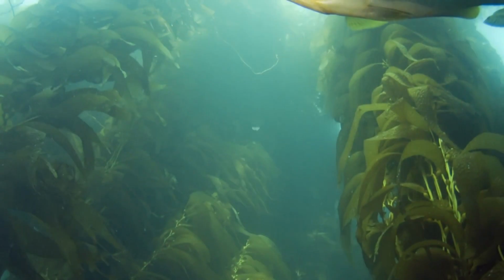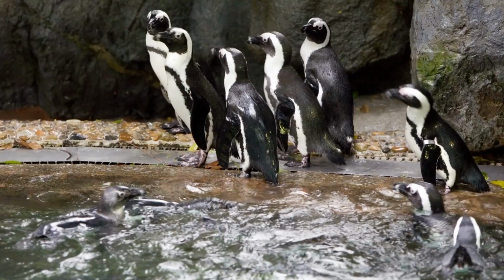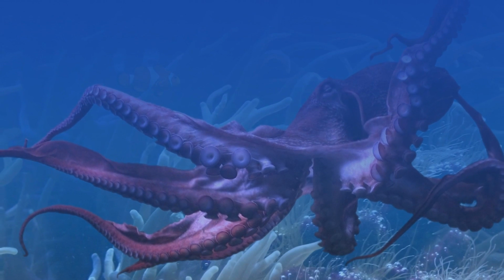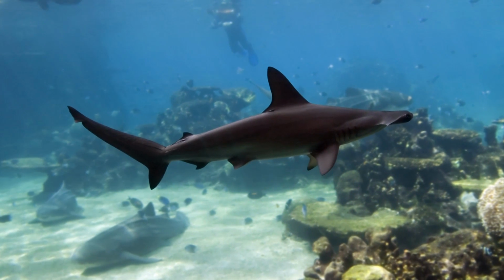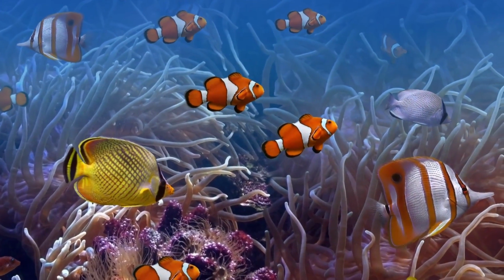It's got a great kelp forest, which kelp forests are famous in California as well. There's a penguin exhibit. They have a giant Pacific octopus, and it's also really cool because there's an open sea exhibit that has giant sea turtles, hammerhead sharks, bluefin tuna, so you definitely want to visit the Monterey Bay Aquarium. Yeah, and it's pretty rare to see that open sea exhibit.